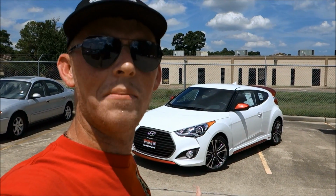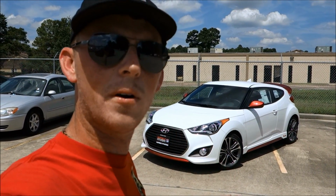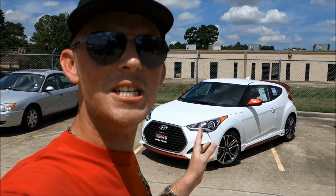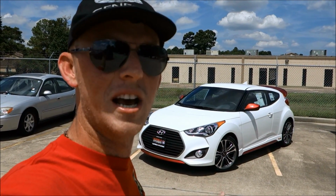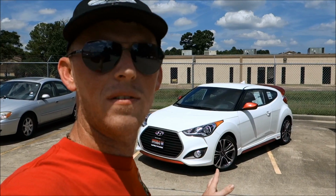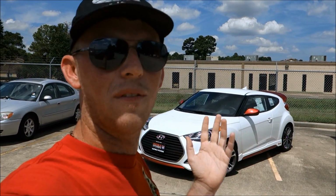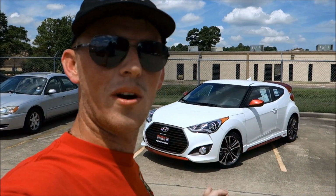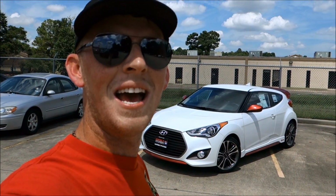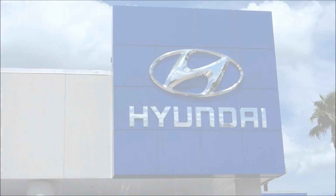Now, the one I've got behind me is my personal favorite, dressed in the factory elite white pearl, but given a beautiful raspberry red pearl treatment on some of the exterior trim pieces. Now, being the fact they have 3 of these cars, I will be showing you all 3 of them throughout this presentation. But if you guys are ready, I'm ready. It's getting a little hot out here already, so let's go ahead and crank this baby up, crank up the AC, and let's see how cool this sweet little Veloster really is.